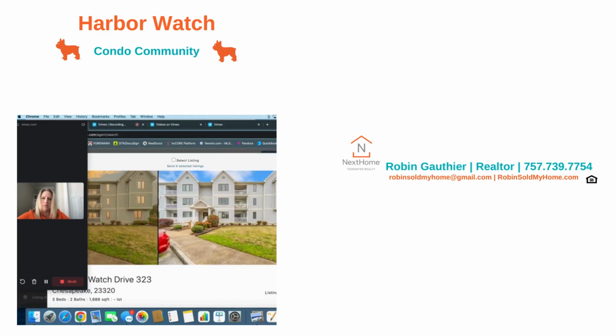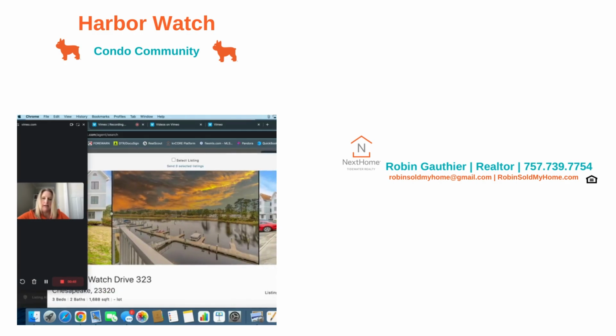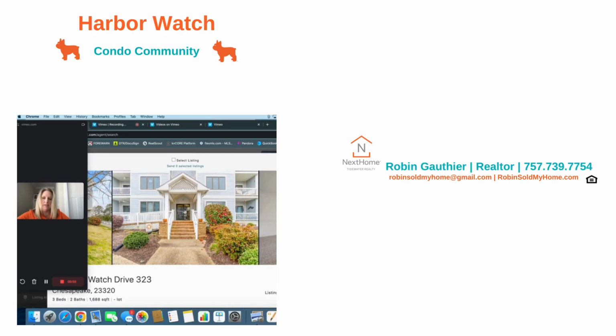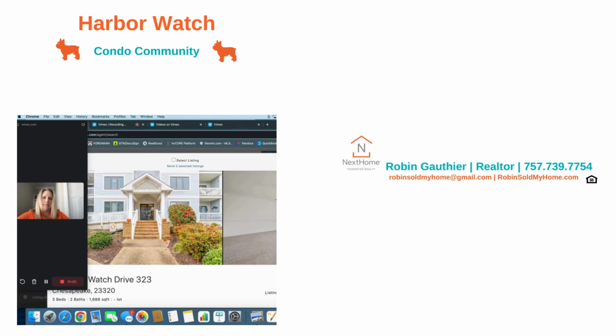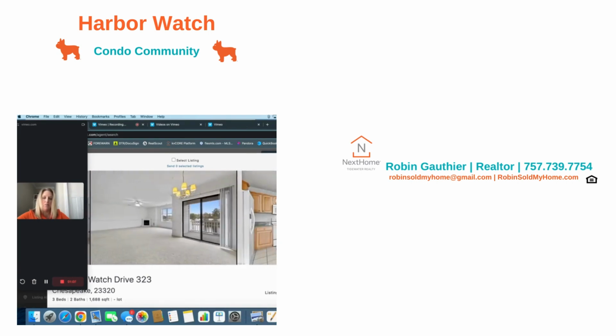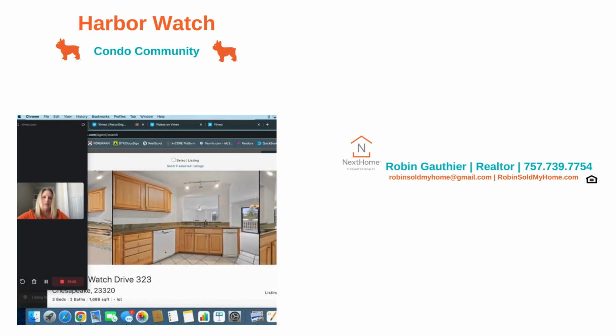So these are the newer buildings, this 3-story, and this one might come with a boat slip as well. If it's on the water, has a boat slip, it's going to be a little bit more expensive. So these 3-story buildings, they do have a private entrance. You have to have a code to get in. Most people do have a parking spot that comes with their unit. So that's a look at that one.